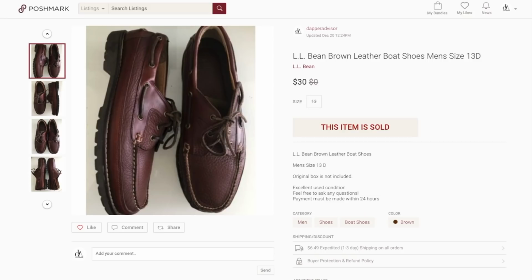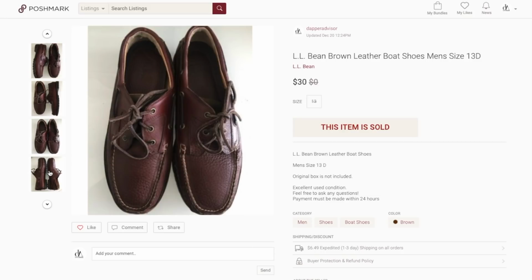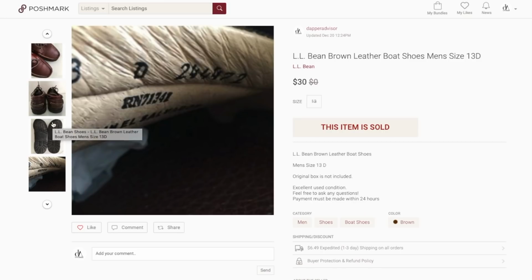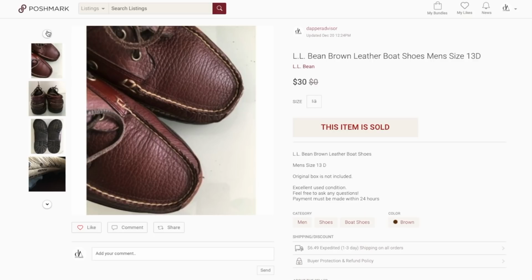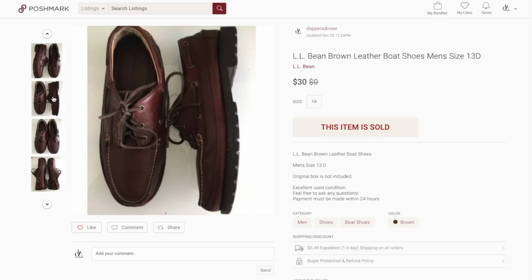Next is this pair of LL Bean boat shoes. And I had these for not as long, maybe 3 or 4 weeks, and I only paid about $4 for these from a local yard sale. So I picked these up as well as a couple other shoes that I will actually post in my what sold video for eBay. So I'll probably post that later on in the week. These LL Bean boots, this is my first time selling this brand, so I wasn't too confident on it, but since I only picked it up for about 4 bucks, I figured why not. Originally was asking for 39 and someone had sent me an offer for 30, so I went ahead and accepted that.